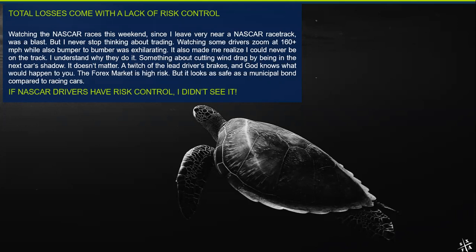I mean, the Forex market is a really high risk proposition in and of itself, but it looks as safe as trading or investing in municipal bonds compared to racing cars on these racetracks. So if NASCAR drivers have any sort of risk control, I certainly didn't see it displayed this weekend at all. So if I traded the way that NASCAR drivers race, I would have no money.